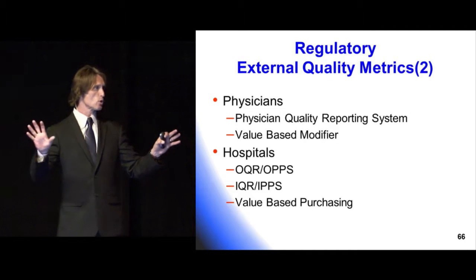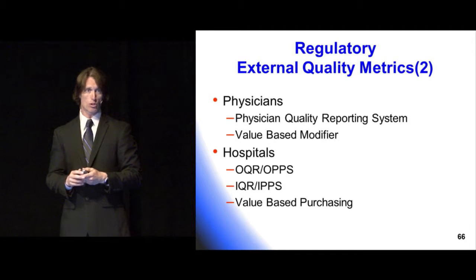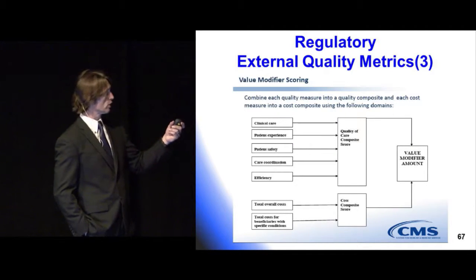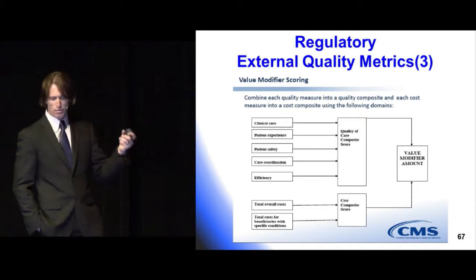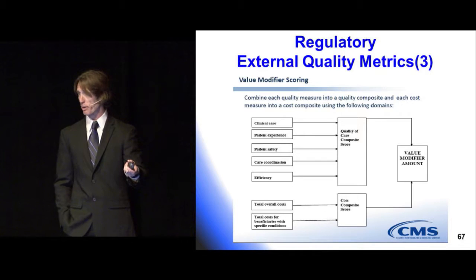30% of the hospital's score and compensation under value-based purchasing is based on that HCAHPS score. Okay. All right, so here's what the value-based modifier is looking like. There are 5 basic areas in quality of care for the composite score. One of them is patient experience of care.